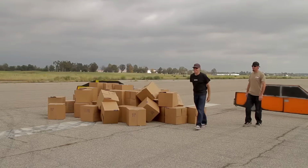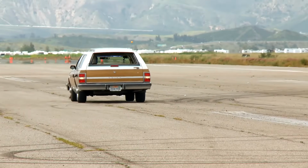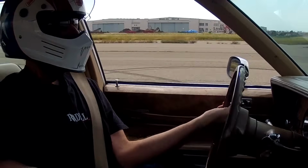I'm going first. All right. The key to doing a Rockford is to nail it in reverse. And what you want to do is lift off the throttle and spin the steering wheel at the same time. And the car will come around, and just at the right moment, you have to go from reverse to drive.